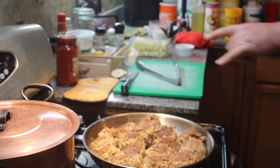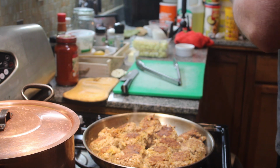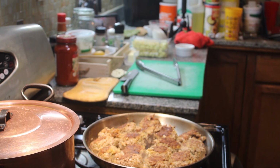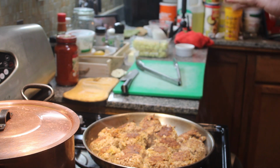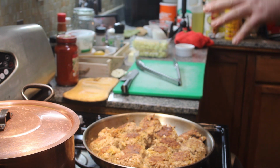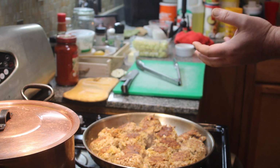These meatballs here we're going to transfer onto a baking dish, either a pan that can go into your air fryer or a pan that can go into your oven, so that they can finish out.